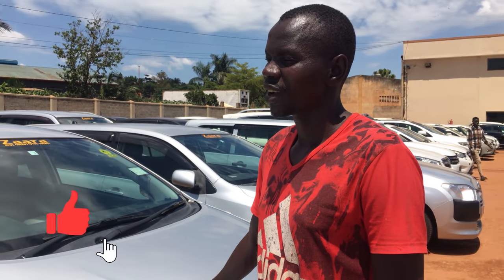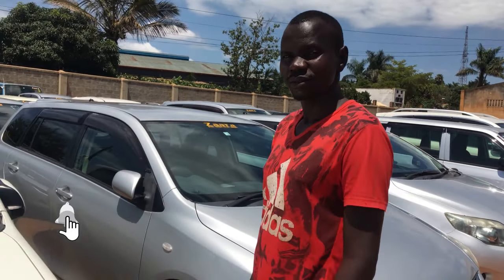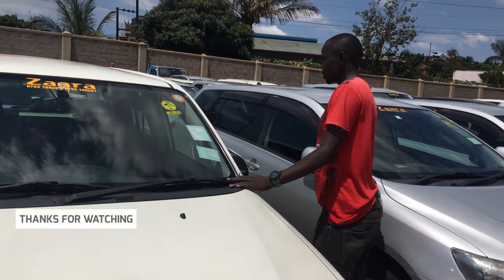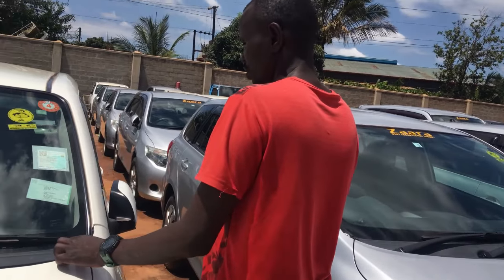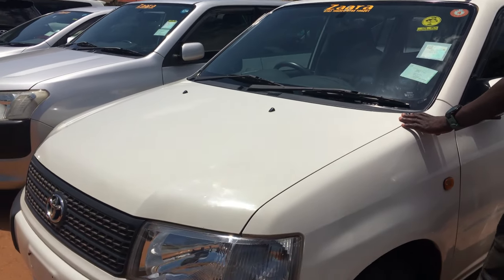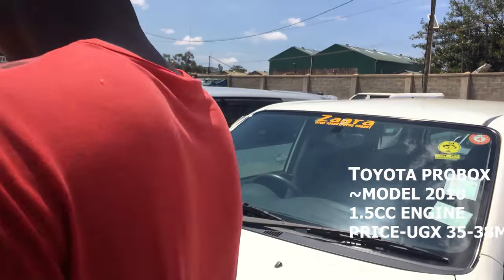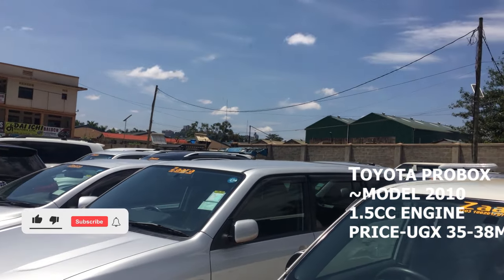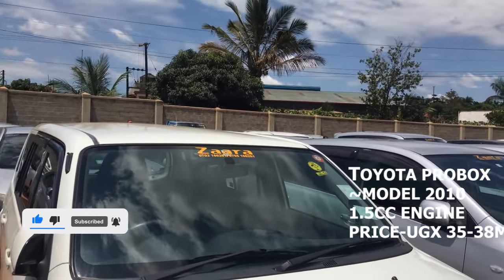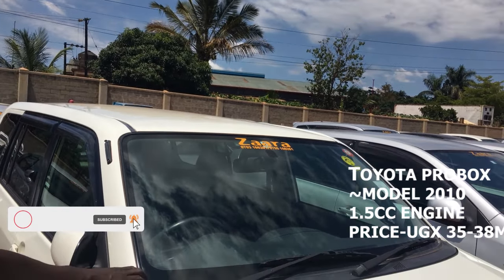Take us through, show us what is available. What's available is here. This Probox. Probox, pearl white 2010. The price is 38 million, negotiable. It's a 1.5 engine.